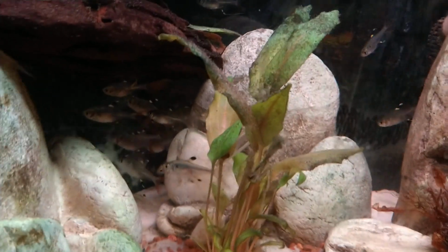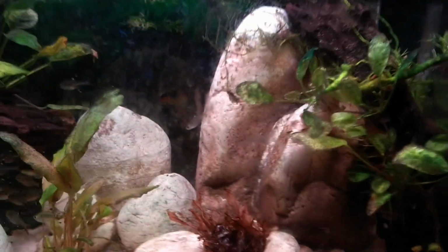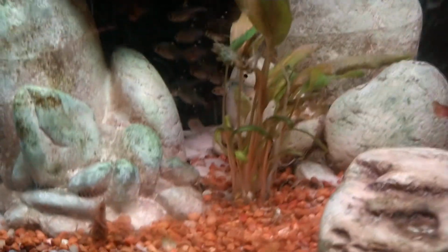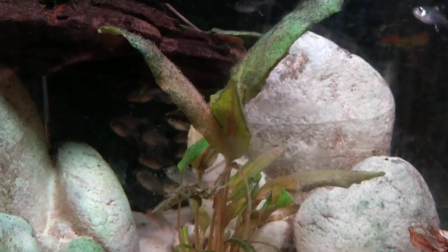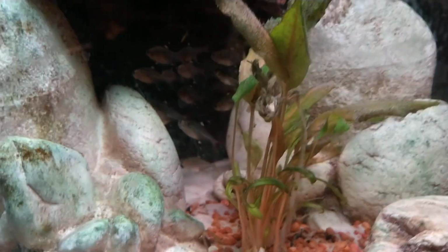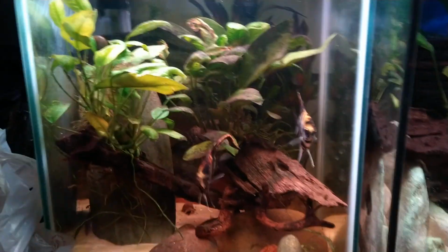Let's see if we can get a close-up. You can see there's a ton of them back there. Some over here, some behind this big rock here. Okay, a lot of Anubias. There's only one undulata cryptocoryne there. That's that. Okay, we're going to move on to this.